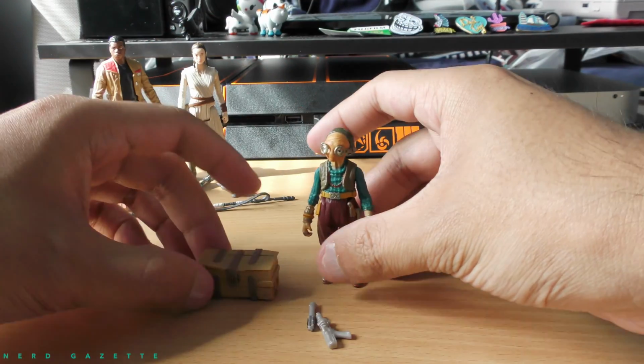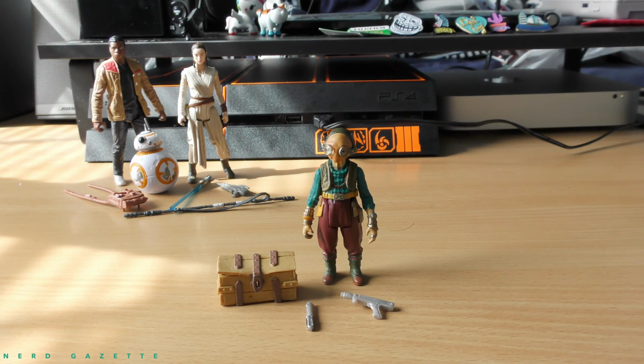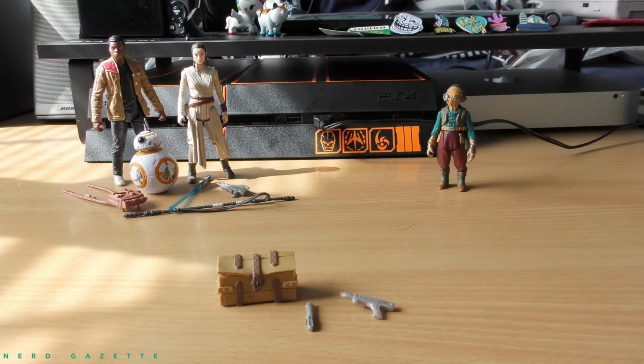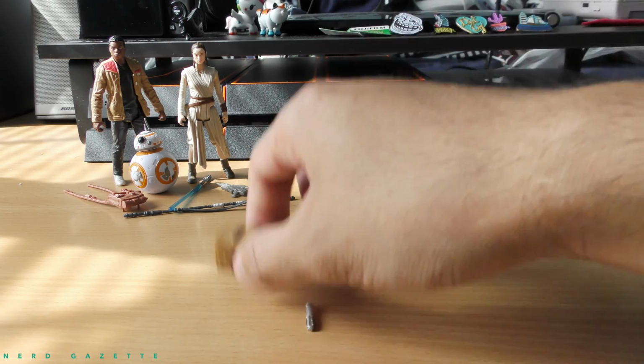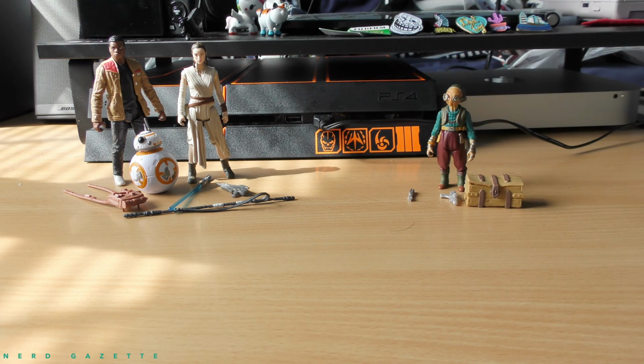I don't know what else they could have given her for accessories, so these work for her, and I like this. I love this figure. I'm not saying that this whole set is worth it just for Maz. I'll talk about that later when I get to the end. But an amazing Maz Kanata figure. I love it.